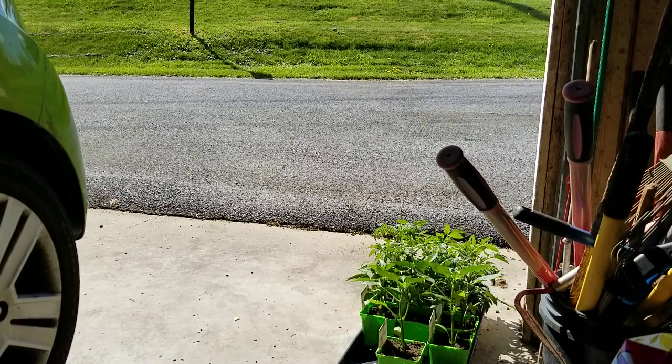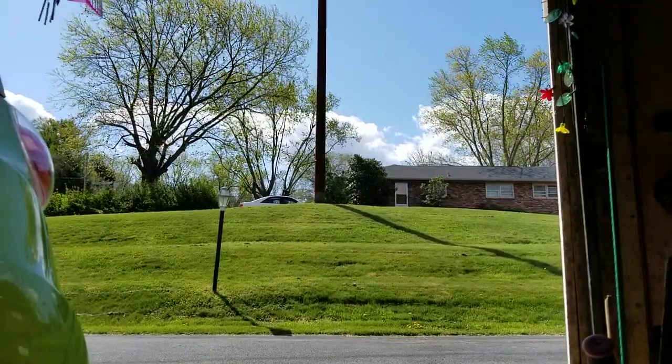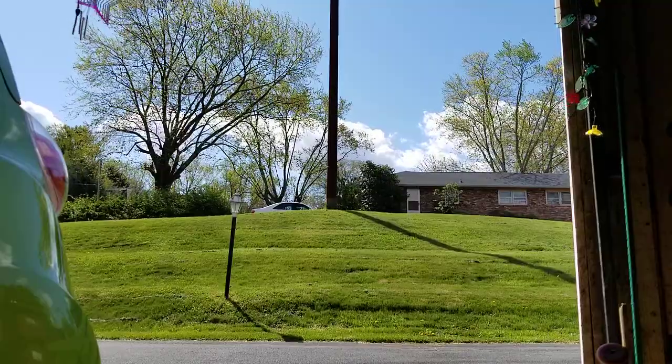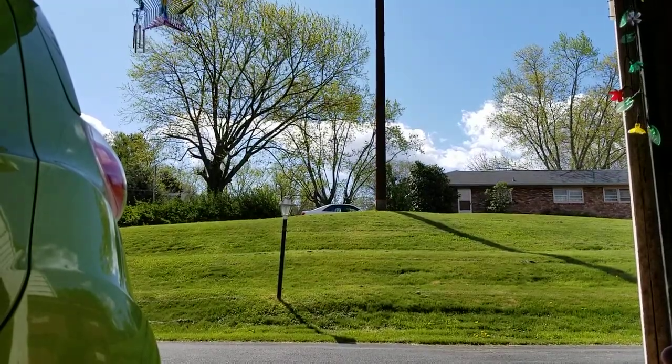Look how windy it gets, see what I mean? And all of a sudden it's real windy.